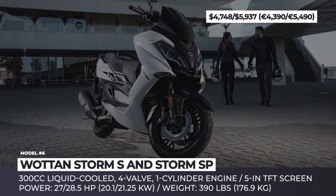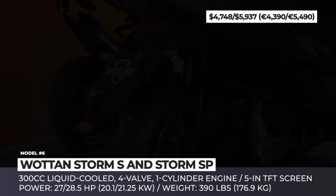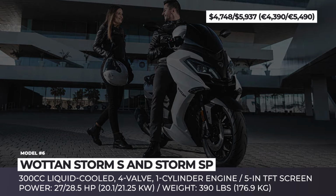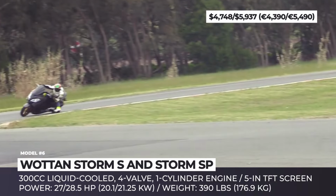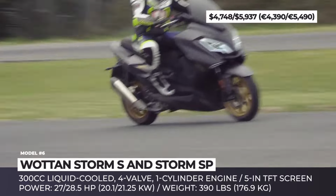Wottan Storm S and Storm SP. With a bold design featuring angular body lines, a two-tone front with LED lights, a blacked-out windscreen, and a 300cc engine, the Storm S is one of the sportiest models in the current lineup of Wottan motors.